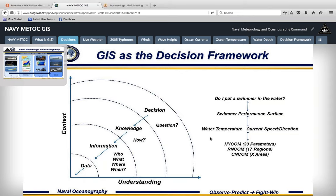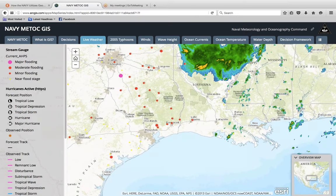Then you work back to the information layers that are going to be required. That, again, is water temperature, current speed, and direction, which goes back to the data sets that Bill was mentioning earlier, the high-performance computer sets that they were doing the predictive analysis on. Some of the examples were HYCOM, and these are just examples that are running oceanographic models. And when I use that term, we're predicting the environment forward in time. So this is really the context.